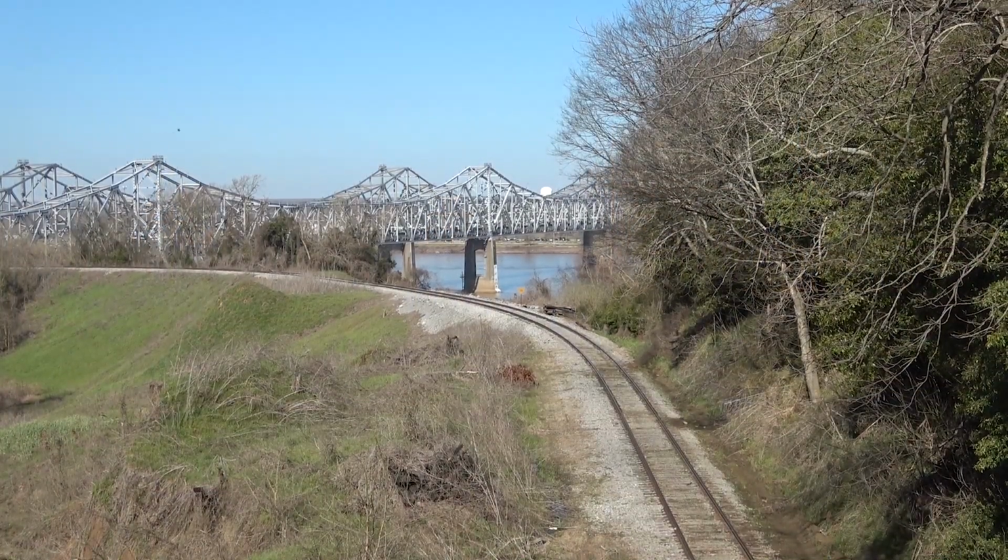Before departing the yard, we would take position over South Canal Street. With the Highway 425 River Bridge in the background, we wouldn't have long to wait before NTZR 3200 led the way out of Natchez.